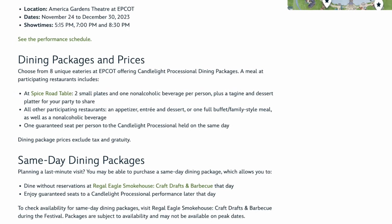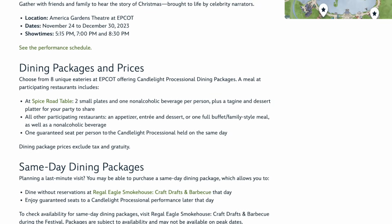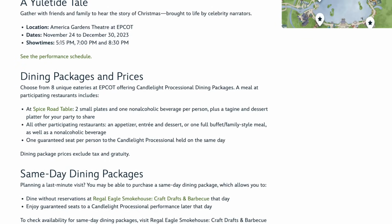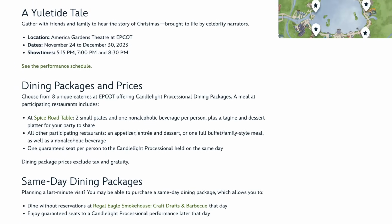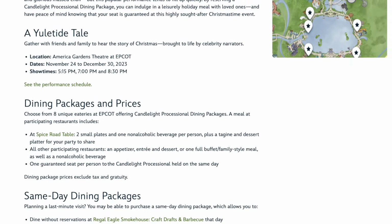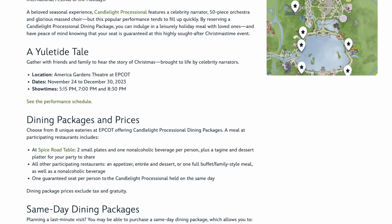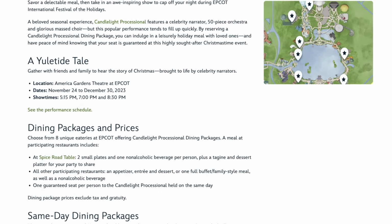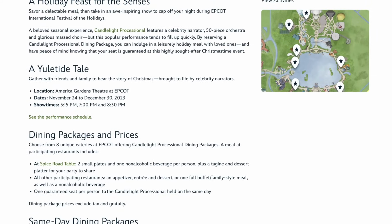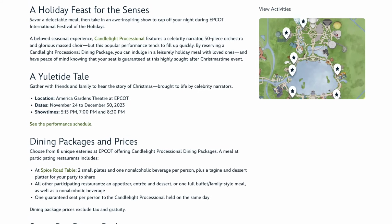There are 8 different places you can eat at. If you go to Spice Road Table, at that location in particular, each person gets 2 small plates and 1 non-alcoholic beverage, and then the table gets a tagine, I believe is what they're called, as well as a dessert platter to share. So that's how Spice Road Table works. All the other restaurants, however, each person gets an appetizer, an entree, and a dessert, or 1 full buffet or family style meal if you're eating at a place like that, as well as a non-alcoholic beverage.